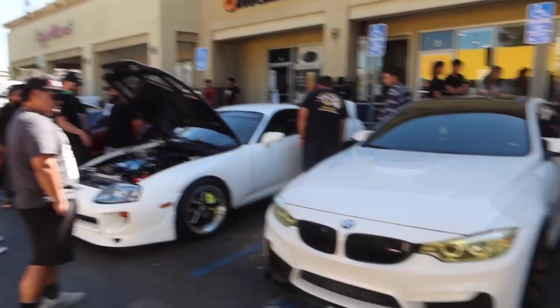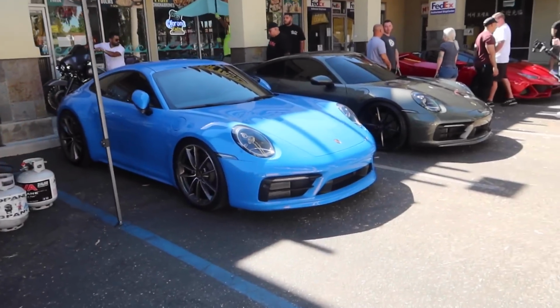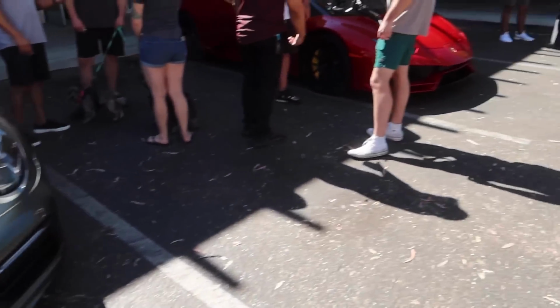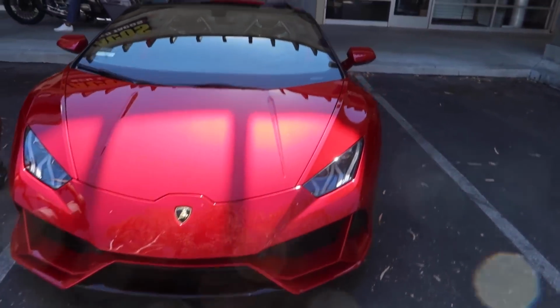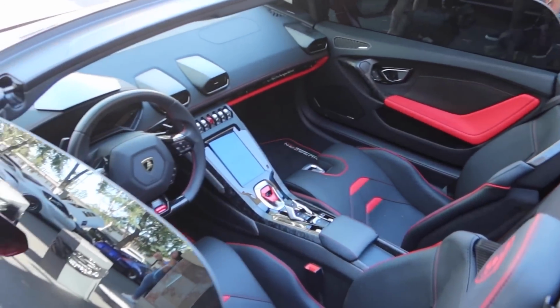Alright guys, we made it to the meet. We all parked right here. And then we got a bunch of other sick cars. Look at it, we got a Porsche. This thing is sick. Cool little blue color. A gray Porsche. And then we got a Huracan that's red, bro. Goals. Too bad it's a convertible though. I don't like convertibles, guys, but still can't go wrong. It's still a Huracan though.